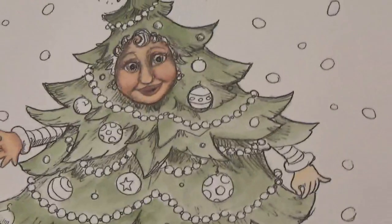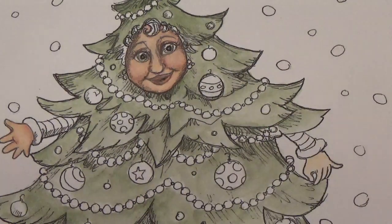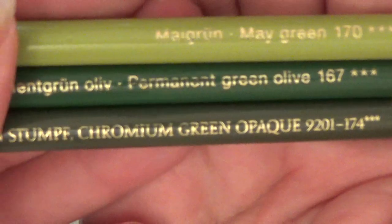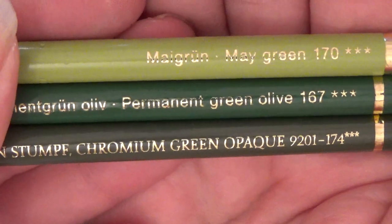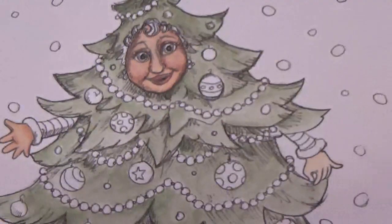Let's have a look at this tree. So I have got three colours. We are going to work at some point on adding different colours in, more than just three, and blending colours not staying from the same family. But for now, we are using Chromium Green Opaque, Permanent Green Olive, and May Green. And this is a beautiful combination.